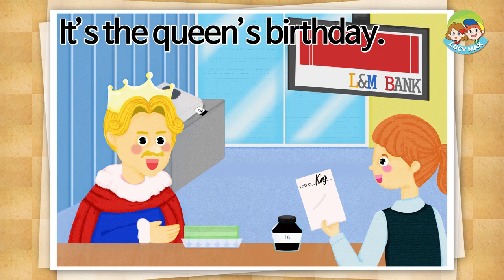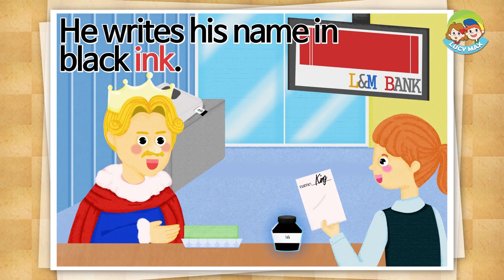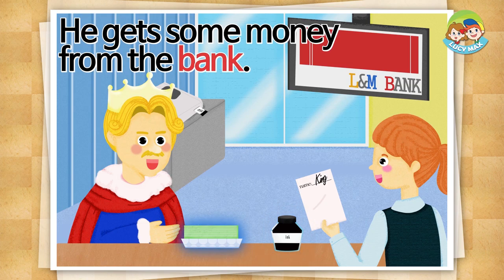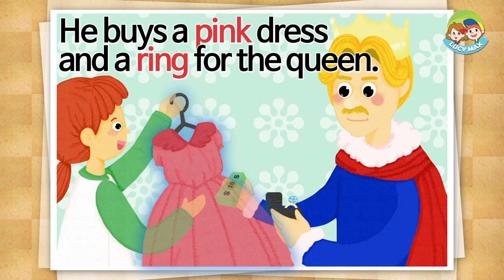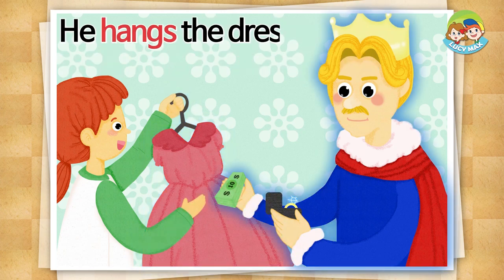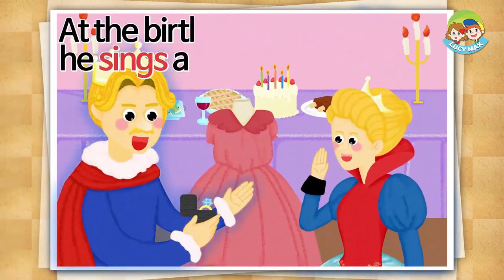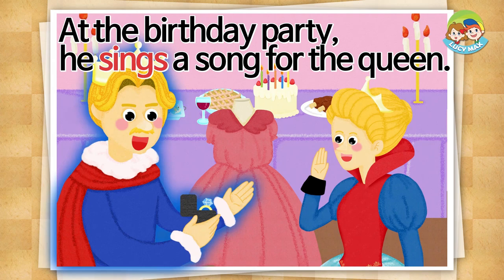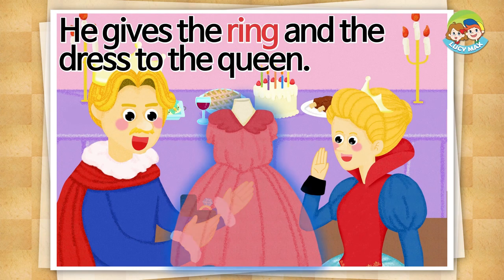It's the Queen's birthday. The king goes to a bank. He writes his name in black ink. He gets some money from the bank. He buys a pink dress and a ring for the queen. He hangs the dress in the room. At the birthday party, he sings a song for the queen. He gives the ring and the dress to the queen. The queen is happy.